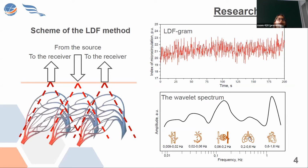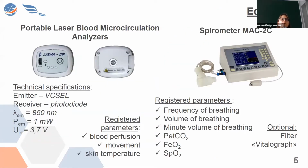In this study, we used the laser Doppler flowmetry method, which is based on probing tissue and analysis of the light reflected from red blood cells. The recorded parameter is the index of microcirculation. You can see it on the slide. This method allows us to monitor the mechanisms of regulation of the microcirculatory system, like respiration, cardiac activity, and also the work of endothelial cells, precapillary sphincters, and innervation.